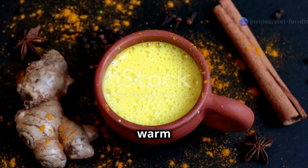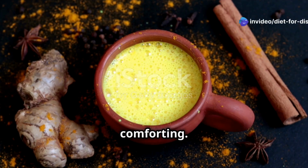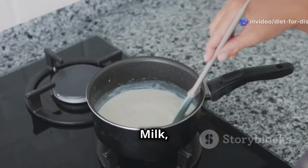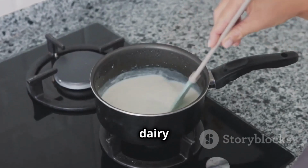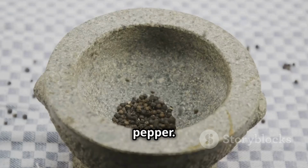And when you combine it with warm milk, you get a drink that's not only good for your body, but also incredibly comforting. To make turmeric milk, simply warm up a glass of milk, dairy or plant-based, your choice. Add a pinch of turmeric powder and a dash of black pepper.